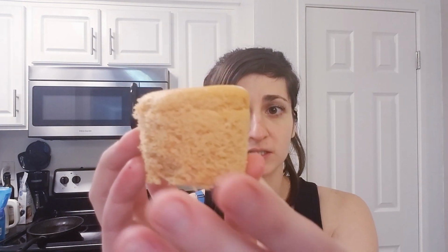This is what they look like. They're in these cute little cups. It's about how big they are. That's what the top looks like. It can kind of be hard to pull these out, but I tear it at the seam and then try not to make a mess. Okay, so that is what the cake looks like. You can hear it.